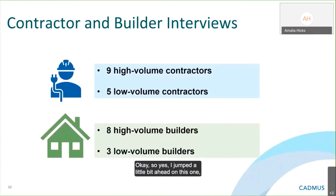Okay, so yes, I jumped a little bit ahead on this one, but for the contractor and builder interviews, we targeted trade allies in all regions of the state as defined by the recent Minnesota Potential Study. And then we differentiated them by the number of standard air source heat pump projects they completed in the past year. So this is where the definition of high volume and low volume comes in. Again, greater than 5 installations versus fewer than 5 installations. Our interview sample was drawn from preferred vendor lists provided on utility websites, the Builders Association of Minnesota's member directory, online searches, contacts provided by CEE, and Cadmus's contacts from previous air source heat pump studies.